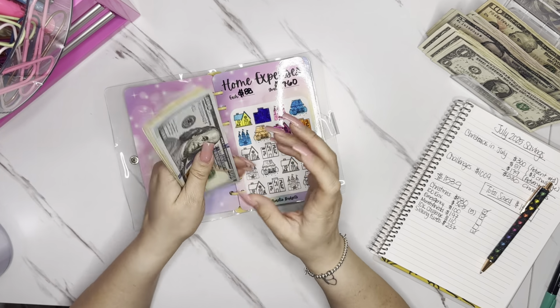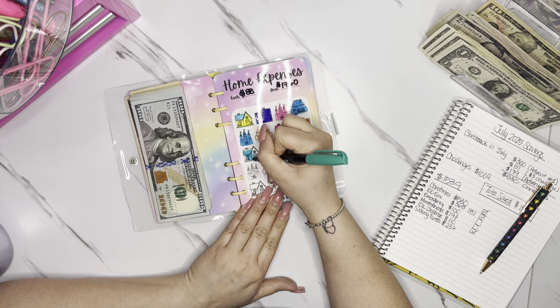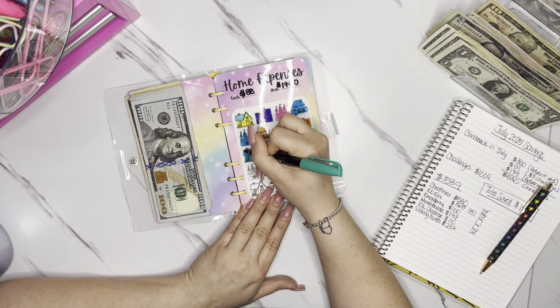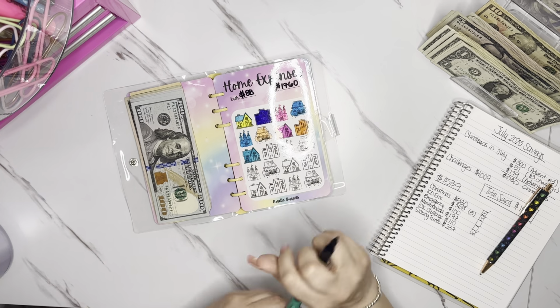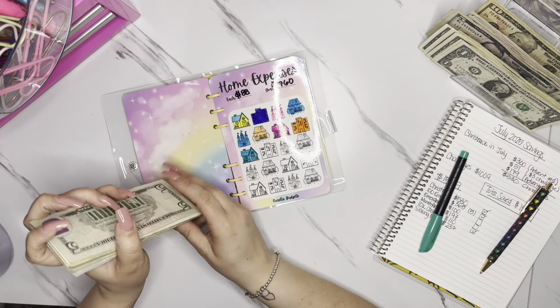So now in home expenses, let me color this in. So one little house is $88. That's the way I decided to break it down. Your rent could be a lot less than my rent, and you don't have to worry about it or think about it. It could be each house is $5 or a house is $20. But for me, so I can make the $1,760, I have to make each house $88.